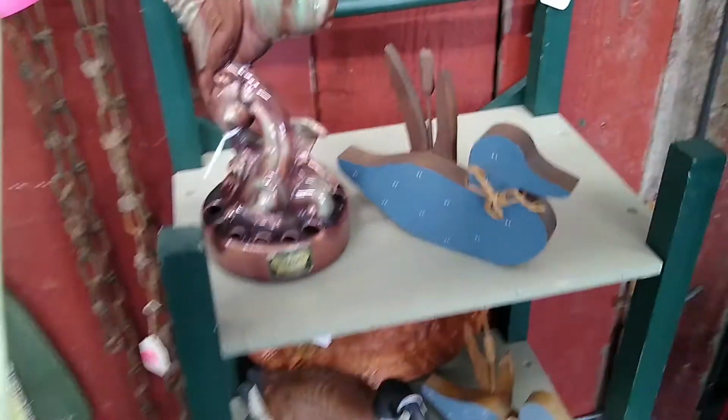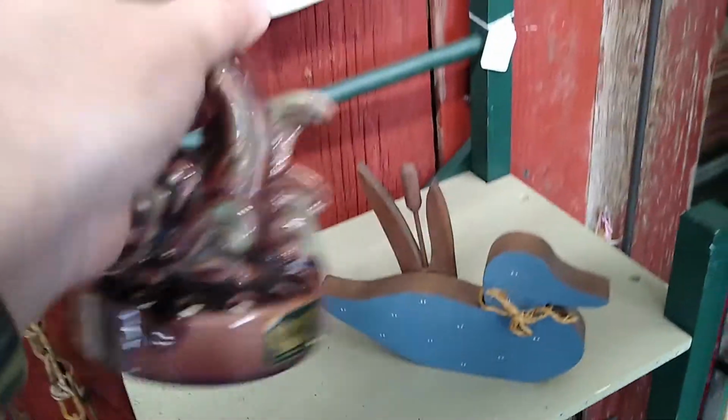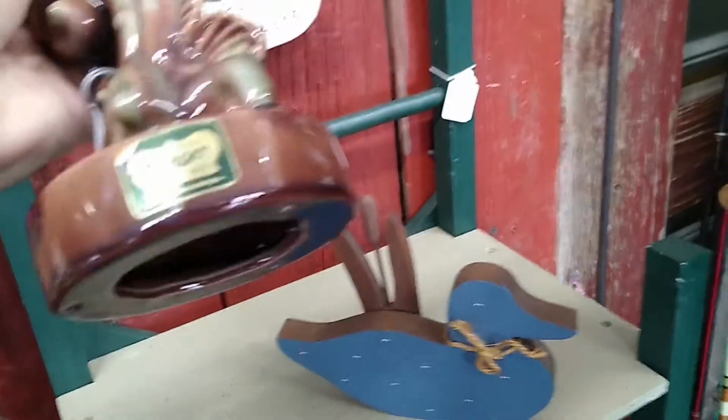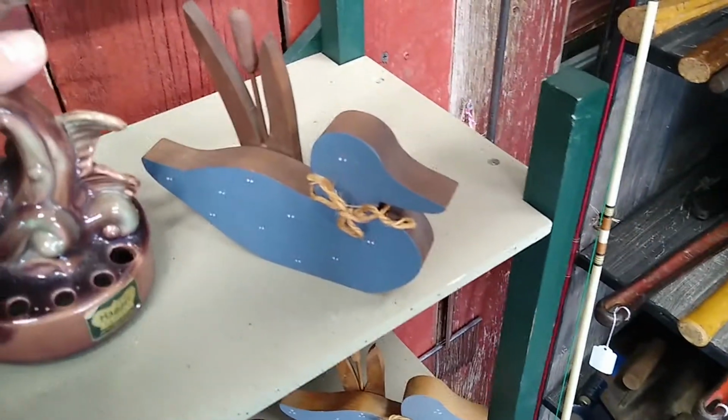Now I'm going over to kind of like a man cave area. What is this? Wow, it's a fish and a woman. What is this? Hager? Heger? Don't know. Let me know if you've ever heard of that. Nothing on the bottom that helps identify it. Looks like a sculpture of some kind. Interesting and weird, which sells good on eBay.